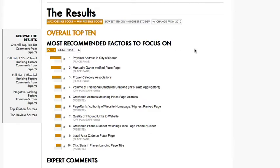It'd be things like: the physical address of your business is in the city of the search, manually verifying the place page, making sure you have the proper category associations, having a lot of citations to your listing, making sure that your address on your web page matches what's on your Google Place page, and the website: how well does your website rank and how many links are coming to it.